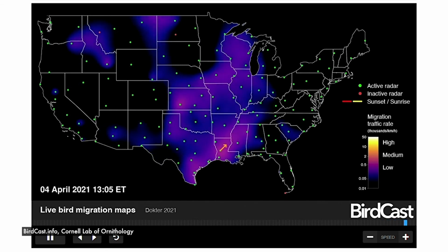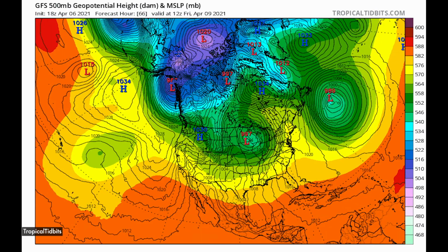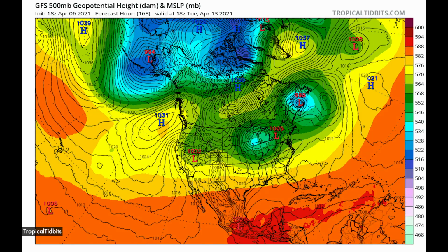In addition to these real-time analyses, you can get bird migration forecasts, valid 3 hours after sunset. The models that produce these forecasts have been trained using 20-plus years of historical bird movements tracked by radar. That pattern recognition is then combined with weather forecasts from the American GFS model, the same one we often show you on Weather World, without the birds.